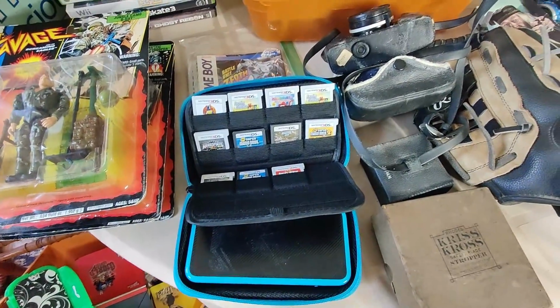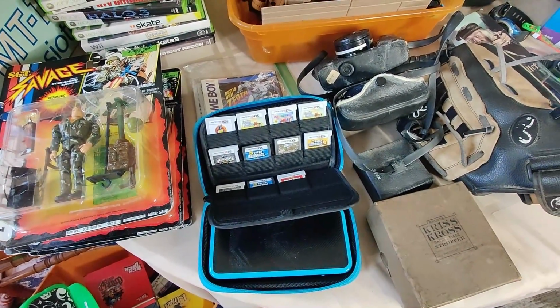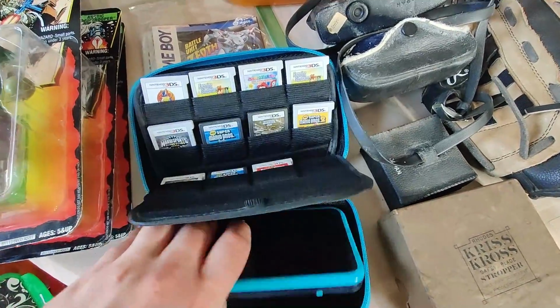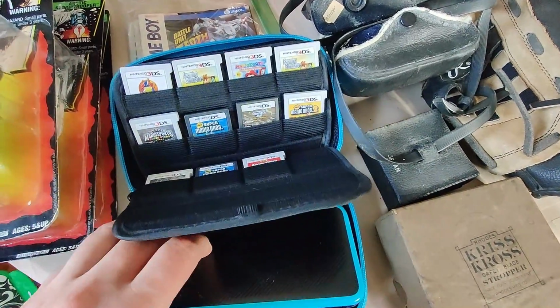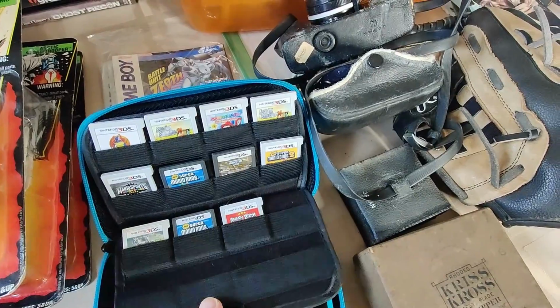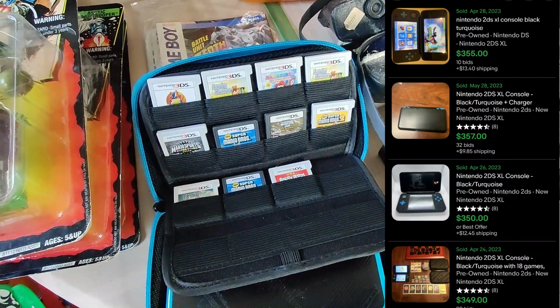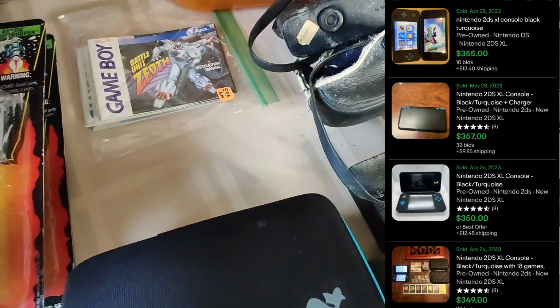But here's probably the find of the weekend. Well, maybe not. We got some stuff over here that might be the find of the weekend. I picked up this Nintendo DS XL. And this is kind of a rare one. It sells for a bit more. With these games, I should be able to sell this for at least $350. I paid $10 for it.